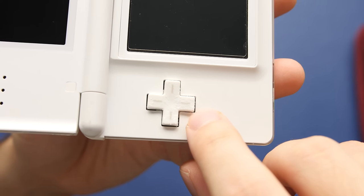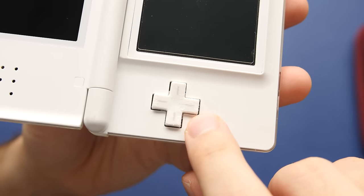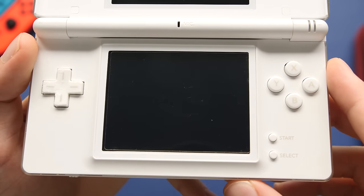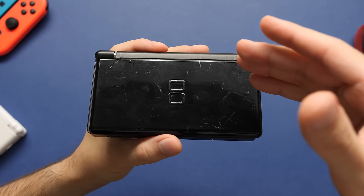But even though this thing looks pretty jank, it is way better than the orange mess that it was before I cleaned it. I imagine that I'll have that replacement part before I finish this video, but this is how it looks at this point, and I think it came out really well for the price that I paid for this. I also tried my best to clean up the black DS Lite that I bought.